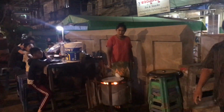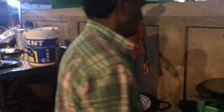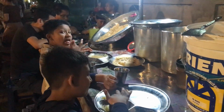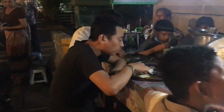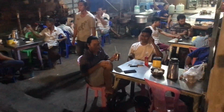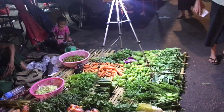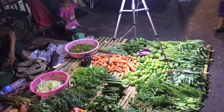This lady is preparing Indian dosa, as you can see. People are eating dosa. People are enjoying their evening with friends. On the left side, this is a vegetable stall, as you can see.